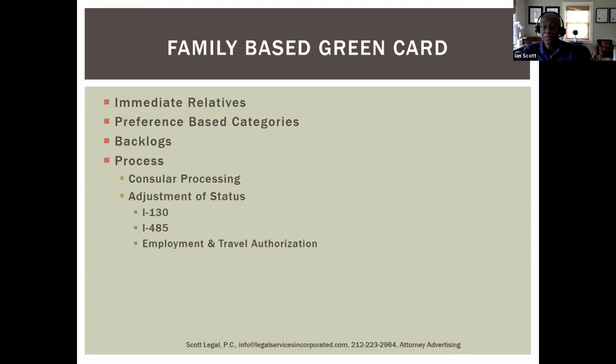And the other way of doing it is something called the adjustment of status process. And for that process, you have to be in the United States. There are certain benefits to that particular process, because when you're in the United States and you file an adjustment of status application, you're permitted to file an application for employment authorization and also travel authorization.